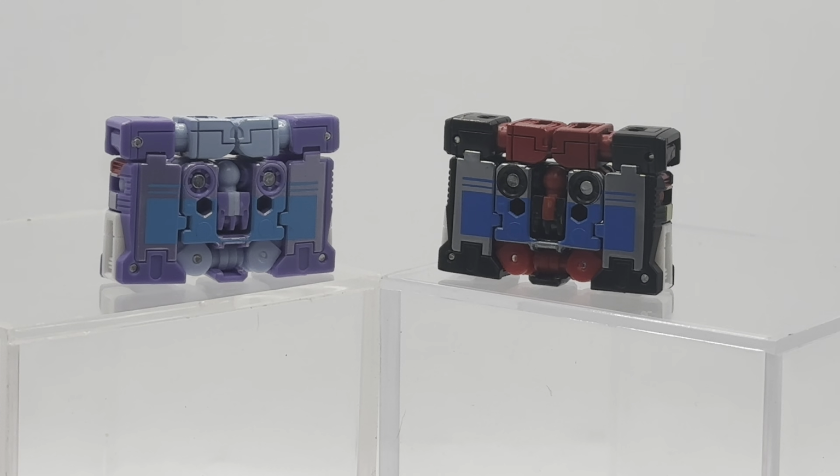Just because a complete figure, it's been a long day, is a happy figure. And a complete figure that's a happy figure makes for a happy toy collector, whether it's you or the person that gets it after you, if your intention is to pass it on or even sell it on at some point. So that's it for the Studio Series Core Class Frenzy Red and Rumble Blue.